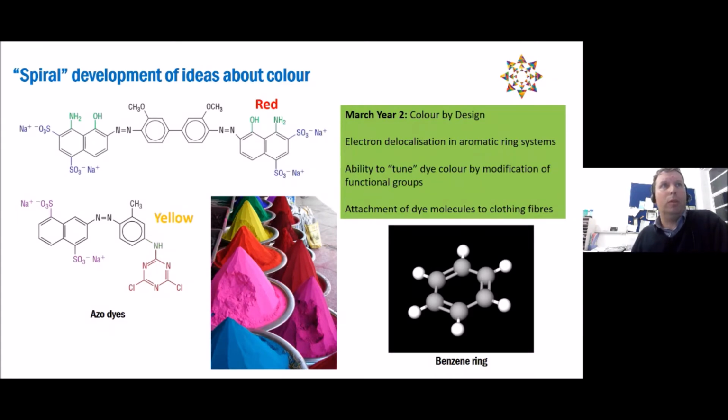These are based on carbon atoms at the points in that structure, but very large azo dye structures in the top corner, and they give rise to some really brightly coloured substances, dyes, and you can see there's some amazing colours in the dyes in an Indian market there. But the colour is caused by electrons again being delocalized in the benzene rings, and I've got benzene on the right hand side there in a little box on its own.